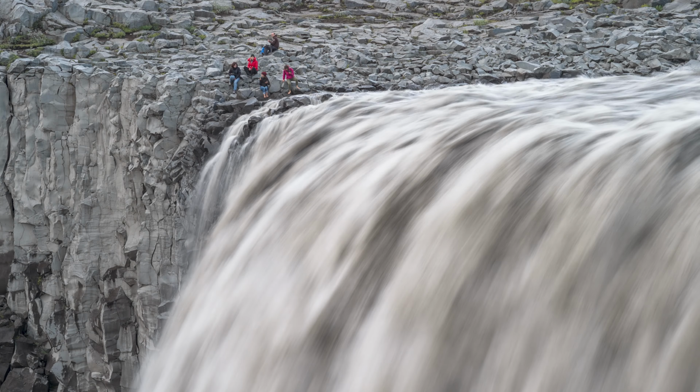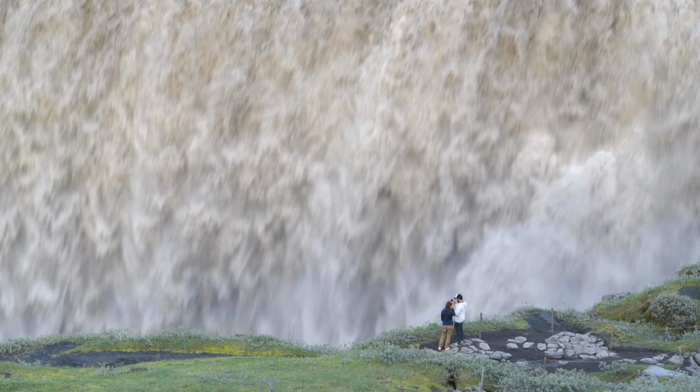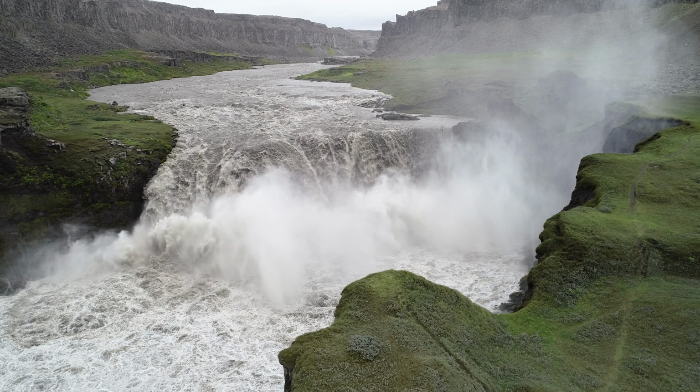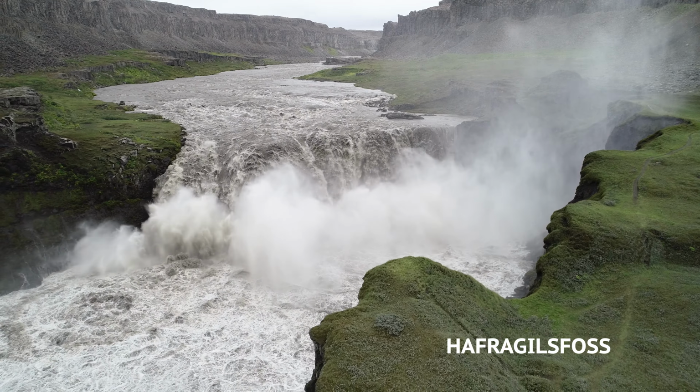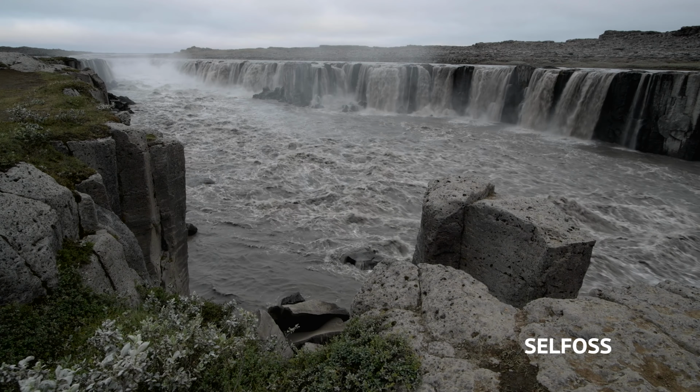You can use a telephoto lens to get an interesting shot of Dettifoss if you walk up the hill a little opposite the waterfall. And this is also a good opportunity to visit the other waterfalls, Hafragilsfoss, a little way downriver, and Selfoss, a little way upriver. We have made a video about photography at the Selfoss waterfall.